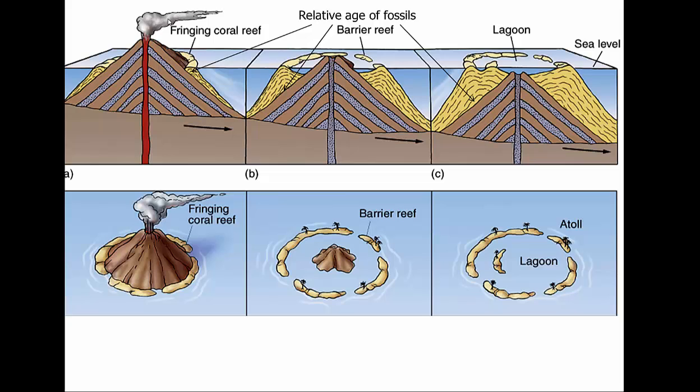If the volcano stops erupting, what will happen, and pay attention to where these arrows are, because this will show relative age of fossils. So the fossils here are X number of years, and the fossils there are X number of years. As you go out, the fossils get X minus time because they get younger and younger. But eventually the volcano starts to subside through isostasy. It gets lower in the water. Again, these need shallow water to form.